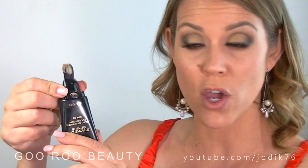It comes in a plastic tube and you've got a built-in brush. This is all synthetic hair, and one of the nice things about this one is that, as I said earlier, it does click on and off, so you're not going to have a whole lot of product leaking out if the tube gets squeezed and all of it leaking out into the lid, or even worse, your makeup bag or purse. So that's really nice.